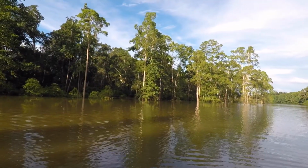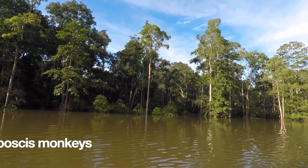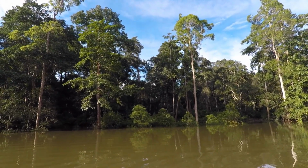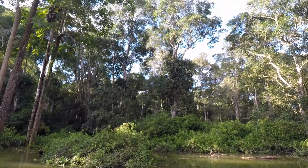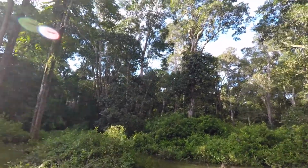From this boat, it's 12 o'clock now, a little bit on the right side. The wild proboscis monkey. They are going to jump. They are going to jump. Where are they? Oh, that's a big jump.